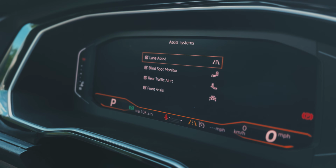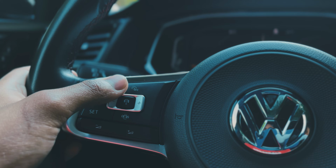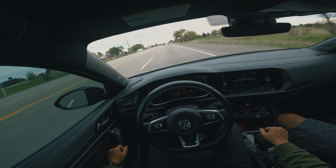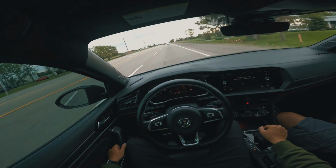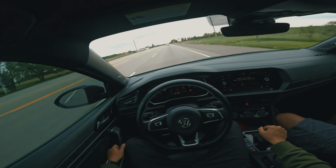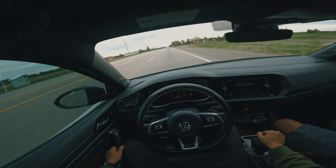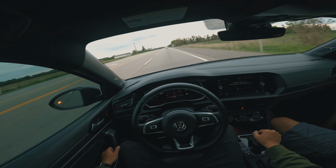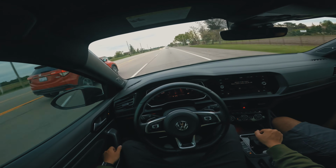The GLI is equipped with blind spot monitors and rear cross traffic alert, forward collision warning, adaptive cruise control with stop and go traffic, and lane keep assist, which out of the factory is alright, but with OBD11 you can change it to center you in the lane instead of pushing you back in when you're getting too close to the line. Super useful on long drives or when you're in traffic. Just turn on cruise control and just enjoy the ride.